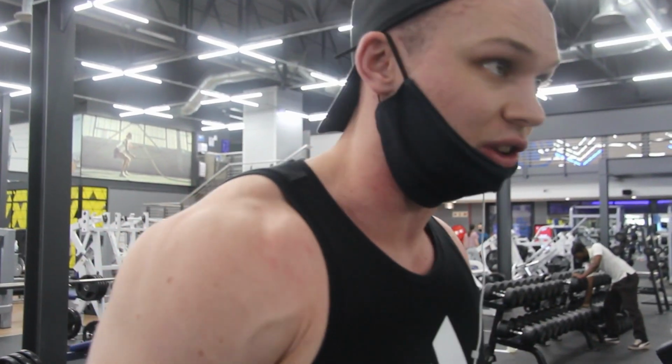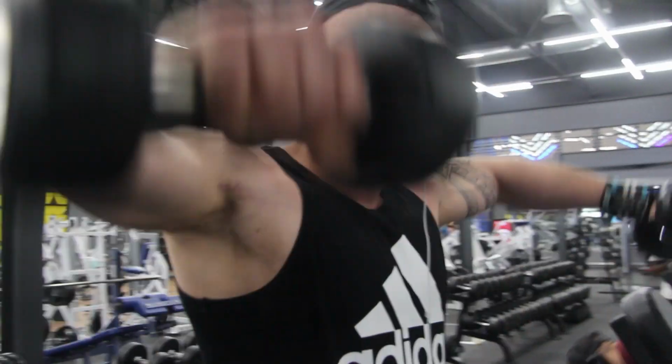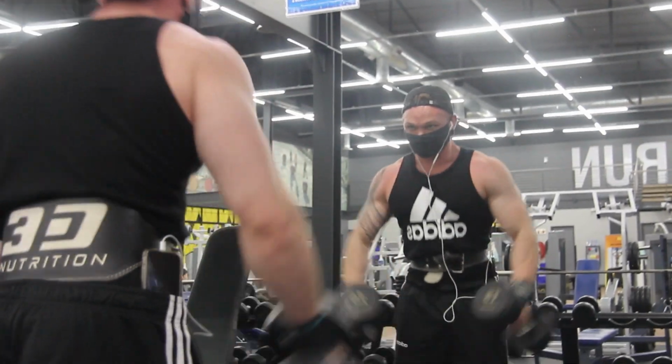All you need. And if you want to go heavy, just do partials like that. But always keep in mind, pull up with your elbow and not with your forearm. Chop.